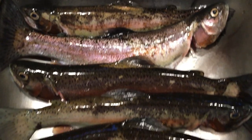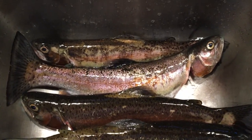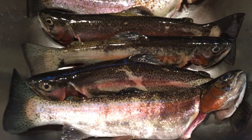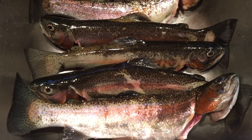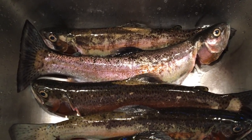Well, we ended up with a beautiful 2-man limit. And that's gonna be a 6-person dinner. Dandy rainbows. I think we're gonna make them in foil with butter and lemon, and they'll be just super yummy.